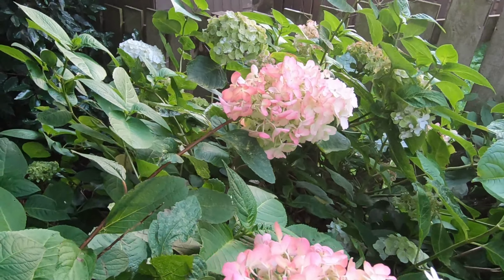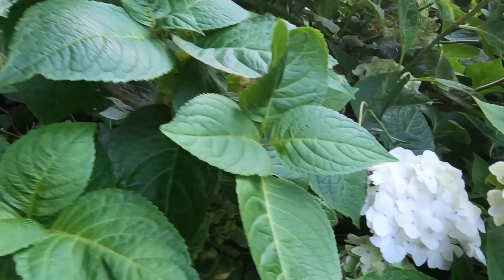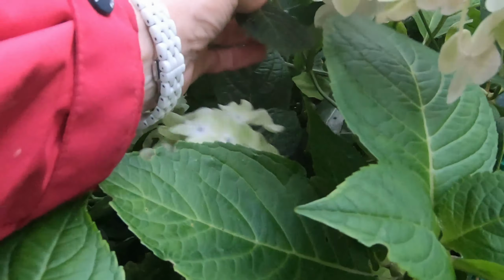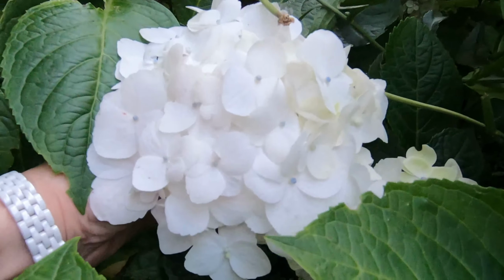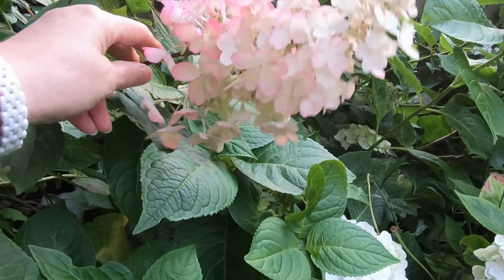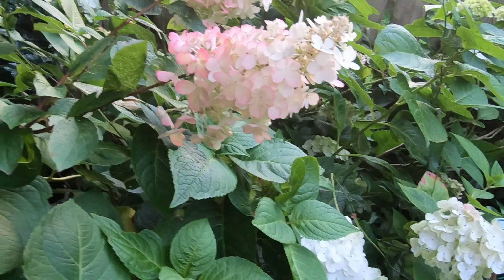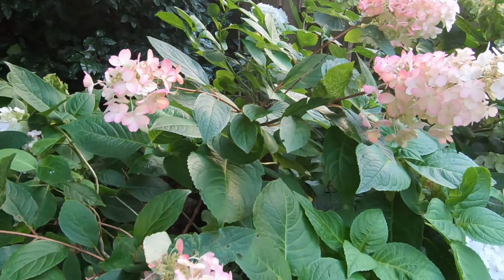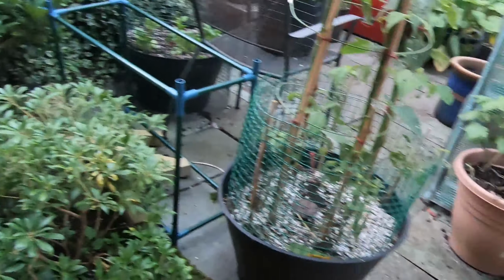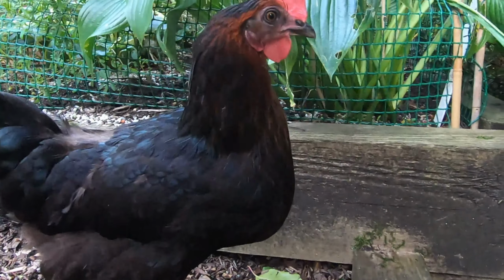There's actually 2 Pinky Winky hydrangeas there, and in the middle there's a mop head hydrangea. In fact, you can see one of them there. So you can see the difference. Here's the mop head, which is just like a dome. And then Paniculata is like a cone shape. But hydrangeas are quite happy in the garden. They don't mind things like nasty weather. They're quite happy. Oh, hello. Who's this? Hello, Edith.